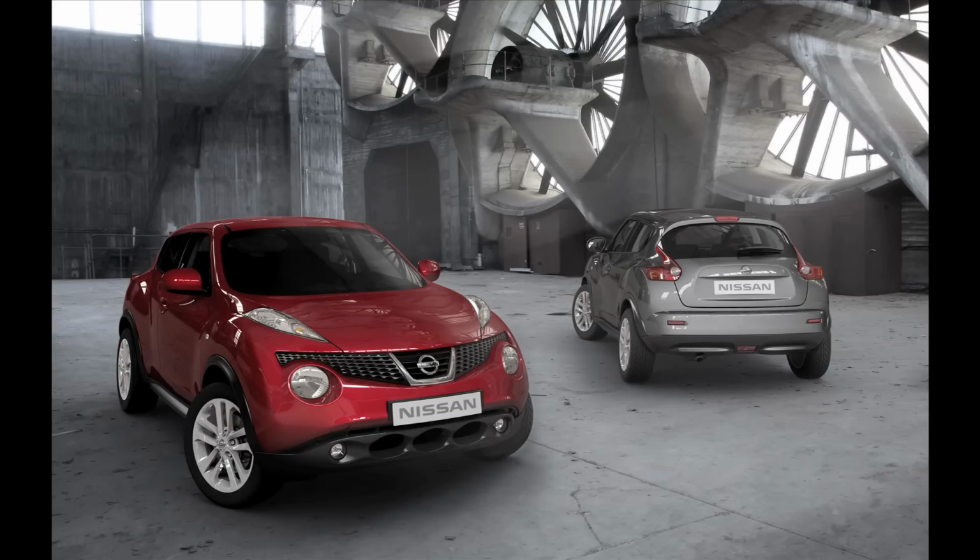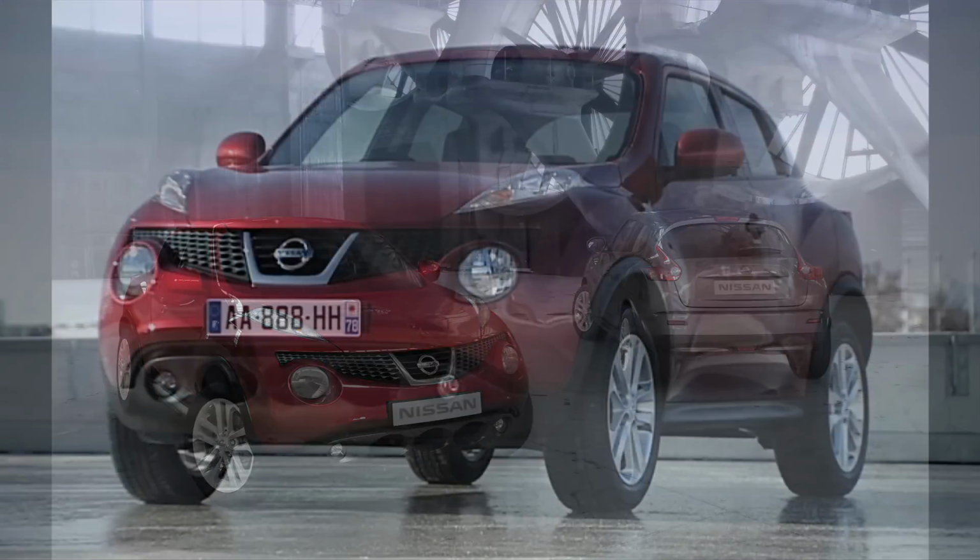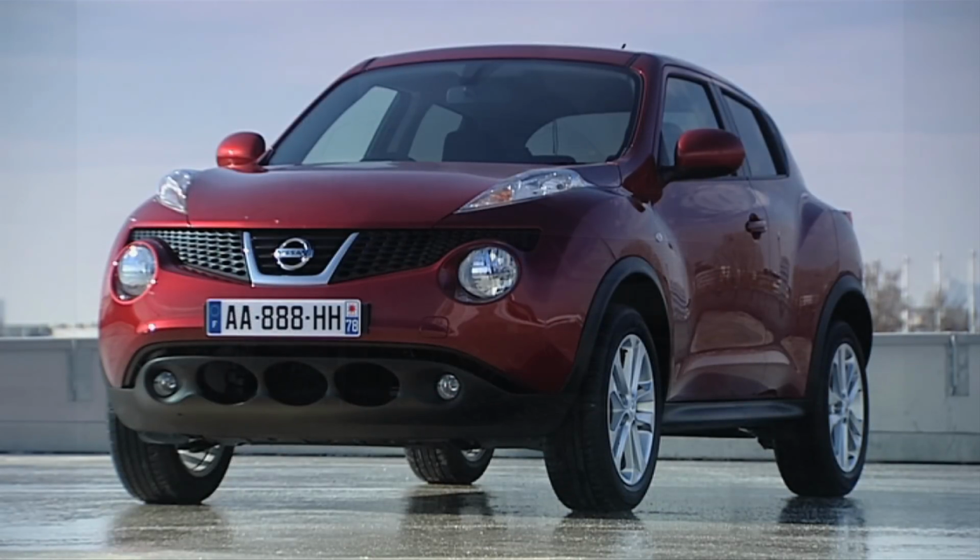The Nissan Juke SL all-wheel drive CVT starts at $24,500. In case you don't know, CVT stands for Continuously Variable Transmission. Instead of traditional gears, it's sort of a series of belts, so you never really feel the car shifting.